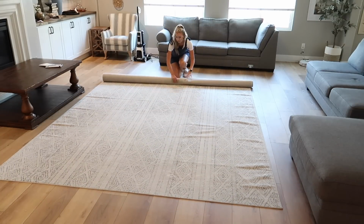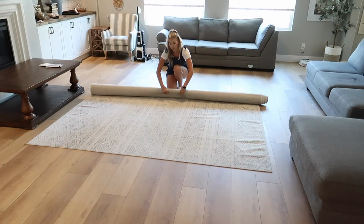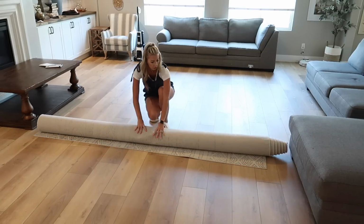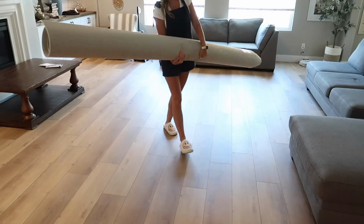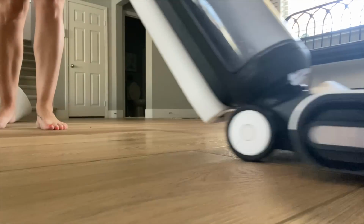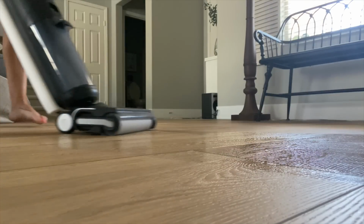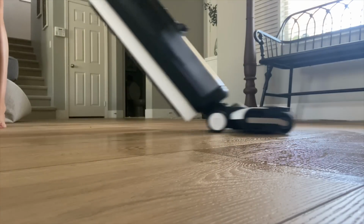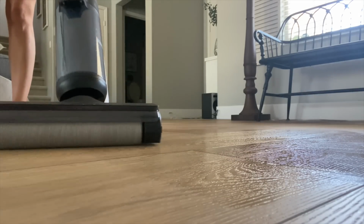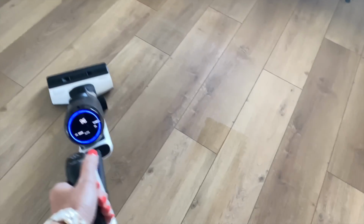Just when I want to start prepping this room so I can come in here and start cleaning this area rug, but before I do that, I want to get it up out of the way, and I want to also use my S5 to clean under here. That way I know when I'm cleaning my rug, it's also clean underneath and underneath the couches, because you know when you have kids and pets, things just seem to accumulate and build up underneath furniture and underneath carpet.